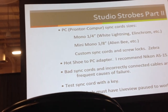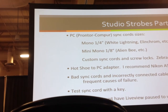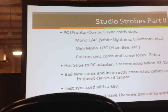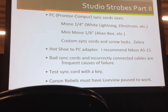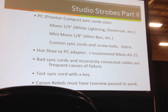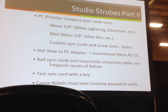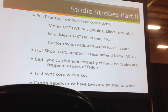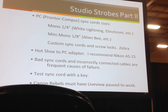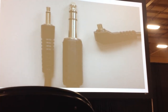Studio strobes part two. If you go to a camera store, it's always PC. That stands for Prontor-Compur. Those were cameras in the 30s in Germany, and they just have that little connection. Then there's two different types of sync ports that are primarily used. One's called a mono, and one's called a mini mono. One's a quarter inch, one's an eighth. These are samples.